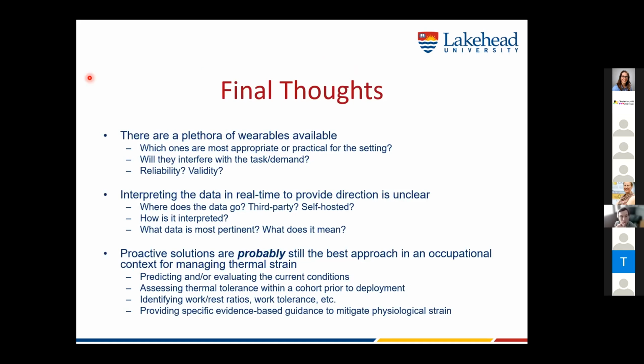There's also the idea of where this information is going and interpreting that data. I think there's still a lot more work that needs to be done in how we're going to interpret this data and what's the most pertinent to what we are trying to monitor. And I think right now the best solutions are probably the proactive approaches of characterizing the environments that people are going to be working, the tasks that they're going to be doing, and assessing what the limits to those tasks under those scenarios are. And then probably providing some context of how we identify people who may be at high risk and low risk using very simple and non-invasive biomarkers.